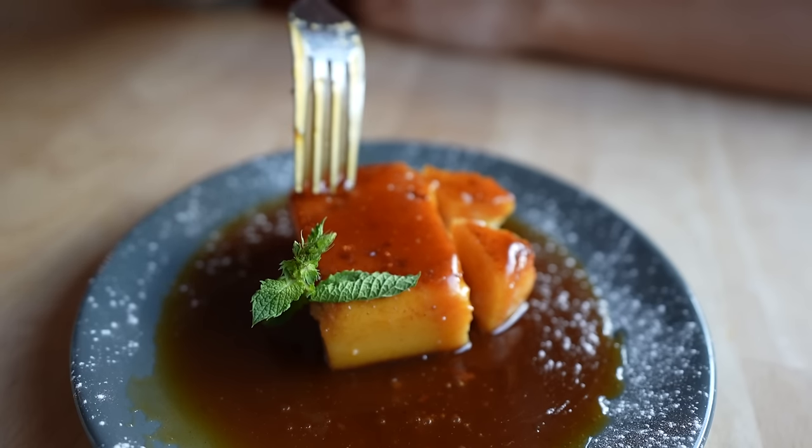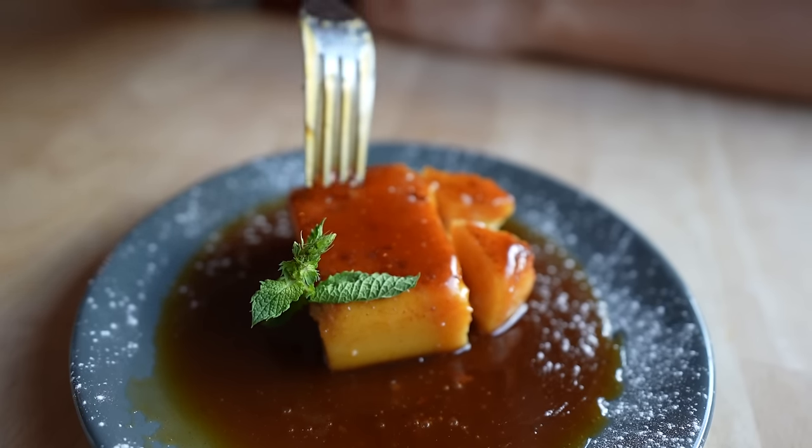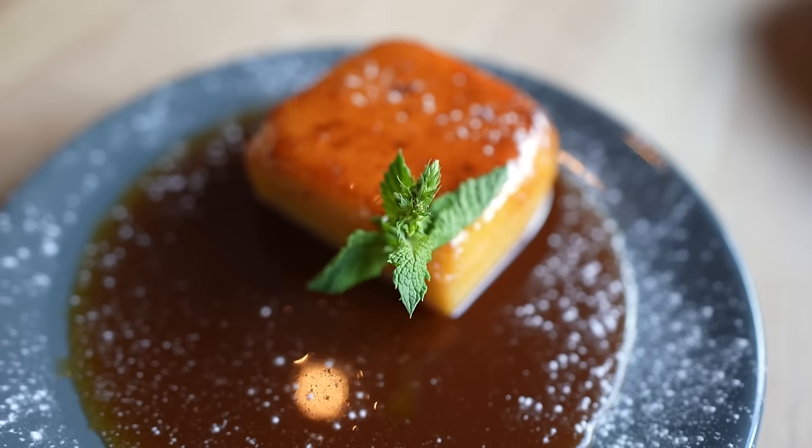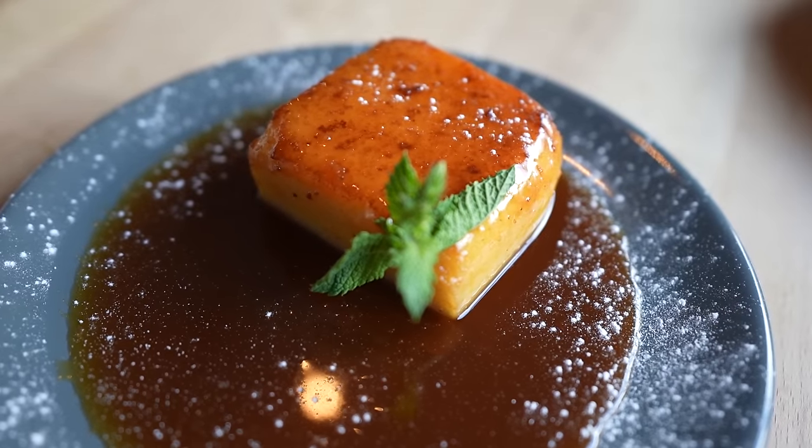It has like a slightly brulee top. So a little bit of a crisp. Soft. The texture of it, again, is kind of similar to a polenta, but denser, drier. That caramel sauce has like a brightness to it. Ooh, I don't know what they're putting in it, but I like it.